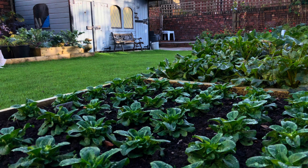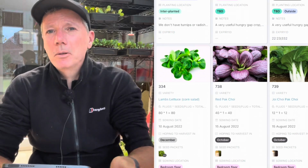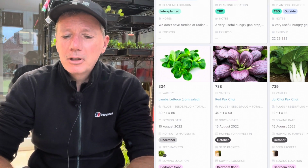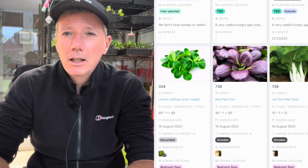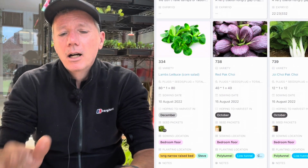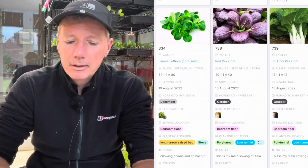By March, true lettuce is kind of prolific again, and so we don't have any more. But we need to sow a lot, so we'll probably have about 4 trays of lamb's lettuce, and that'll, as I say, last us for that whole period of winter and very early spring. And then we're back on to our main sowing, really, of the Asian greens. Again, red pak choy, joy choy, and tatsoi.